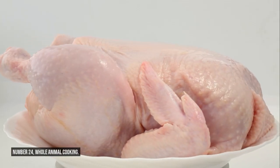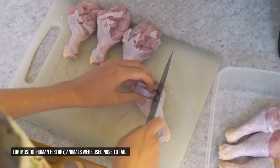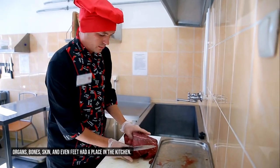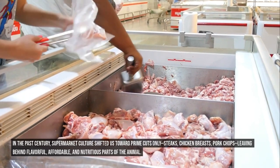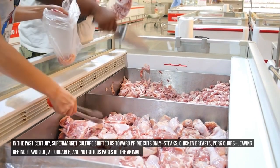Number 24. Whole animal cooking. For most of human history, animals were used nose to tail. Organs, bones, skin, and even feet had a place in the kitchen. In the past century, supermarket culture shifted us toward prime cuts only: steaks, chicken breasts, pork chops, leaving behind flavorful, affordable, and nutritious parts of the animal.